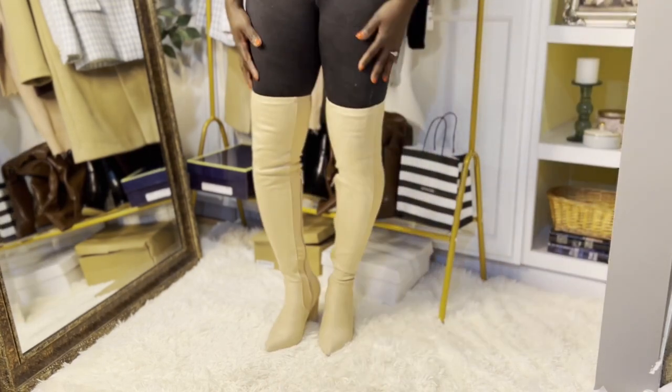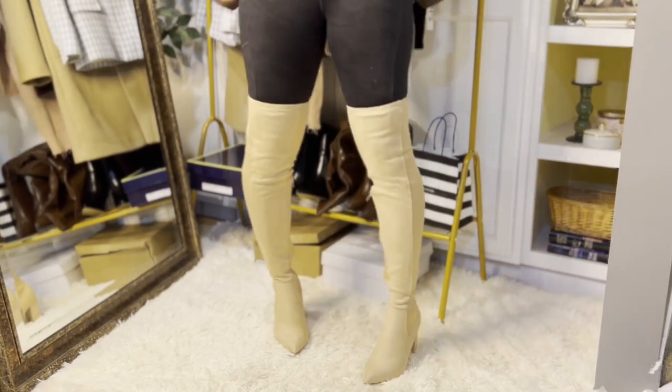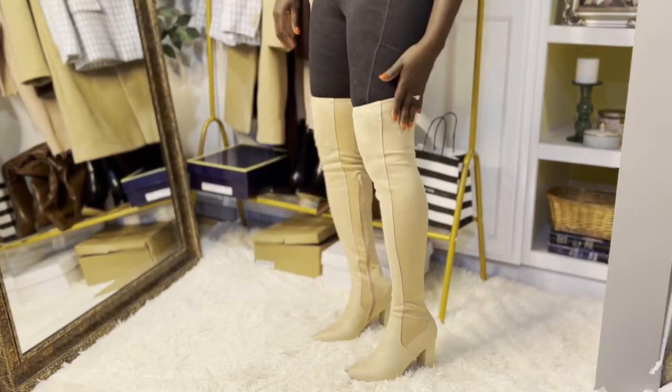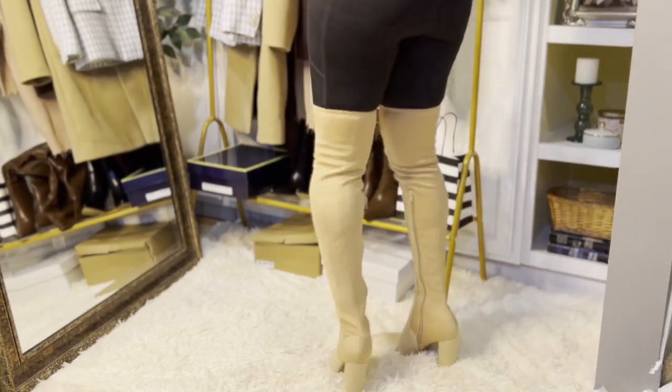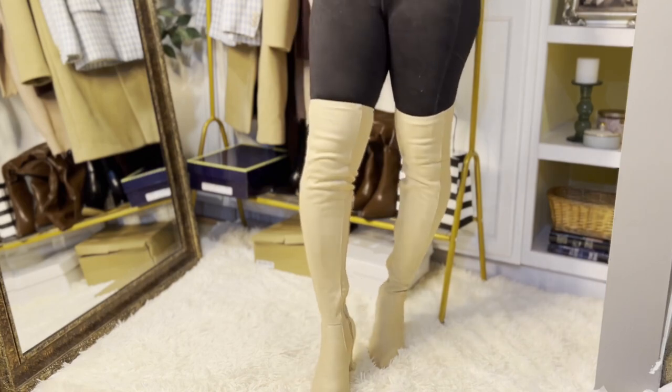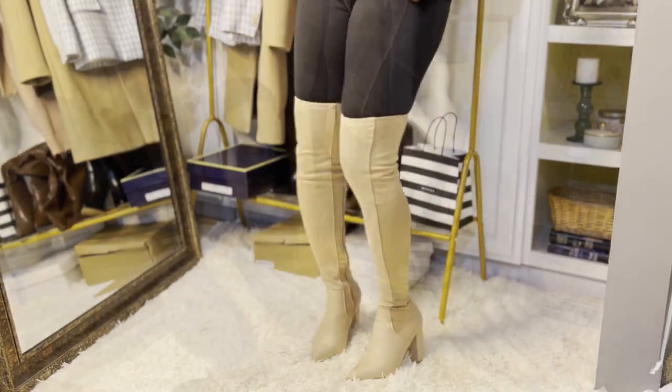So these are also thigh high. They come up a little bit further than the previous ones. But yeah, they fit my thigh pretty good there. Y'all, 4 for 4. I'm keeping them all.